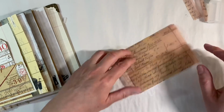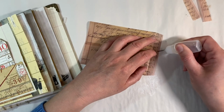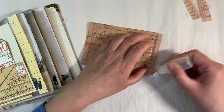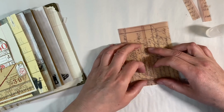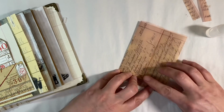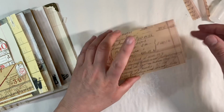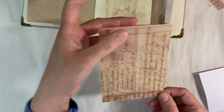Wipe away any excess, and then I'm just going to glue that at the bottom as well. And again, I'm going to have to weight that down underneath a heavy book for a second or two as well. Just make sure that you don't end up gluing your pocket shut. So my pocket's now glued, and that's what it looks like, front and back.